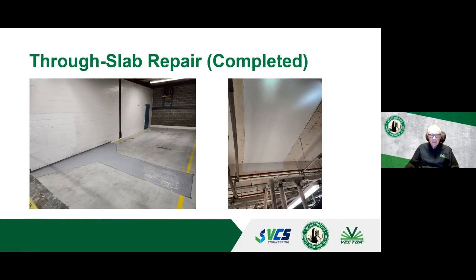And then the next day, they ground down that rough area, including the whole entire area, to get a nice profile. And they put down a traffic bearing 2-step system. The membrane was a flexible membrane, a primerless system, fast set.